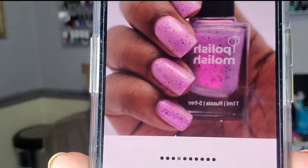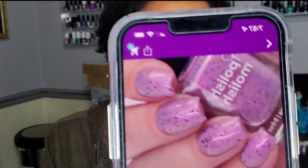There it is on a darker skin tone. That's really pretty. Here it is on a lighter skin tone with that shimmer. I really like that shimmer. It's really pretty. Is it enough for me to purchase it? I don't know. I don't know that it'll make it into the top five. I can say that, but it's really pretty. And the flakies are pretty in here too. So that's Yeti on the Roof, Polish Mollish for $13.